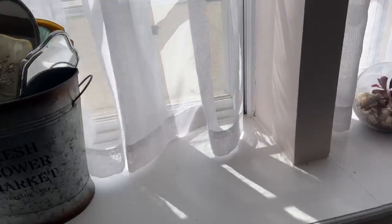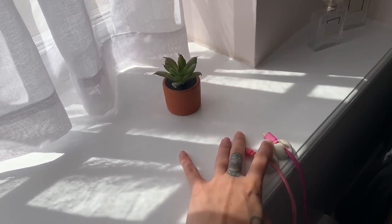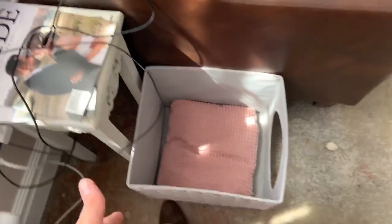So always have your chargers. I always have extra chargers for people. I mean, we literally have even extra ones. I have a bed for my dog because she's normally here with me when we're working.